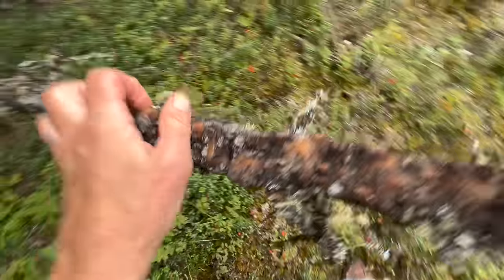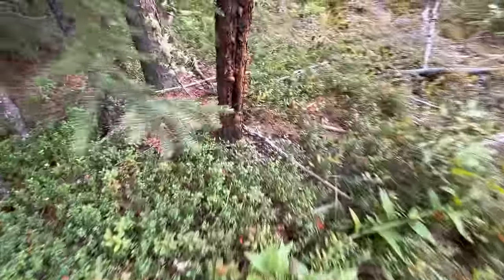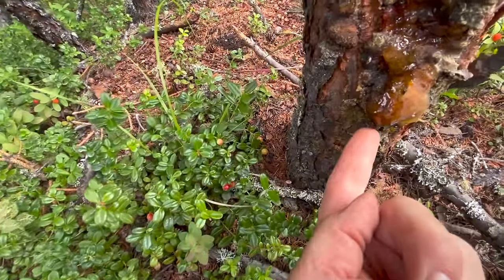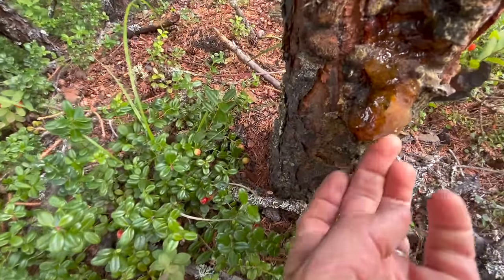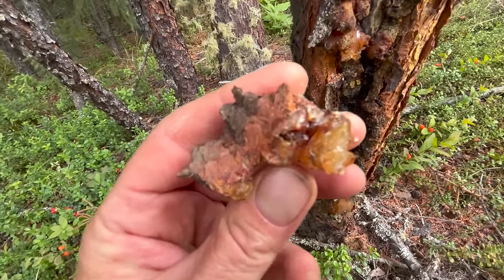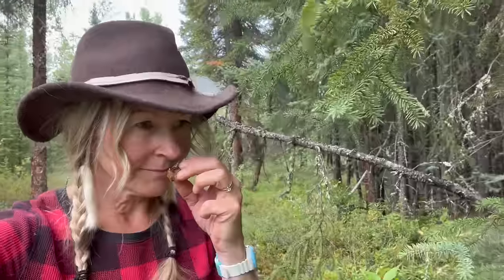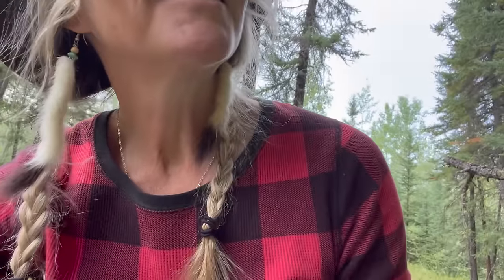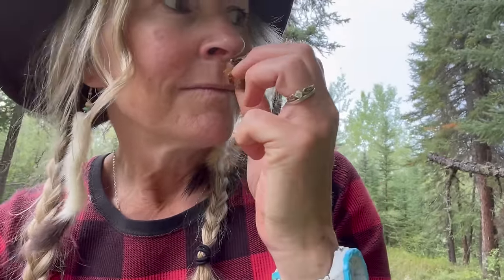Look at that goodness. If you look at these trees around here, these are all black spruce. They're just dripping with goodness. Look at that bubble. Look at this stuff. You smell that? Take a good whiff. It's my favorite smell. That and birch bark burning. It's just amazing. I could just rub it on myself, but then I'd be sticky, so that wouldn't work. Just lovely.